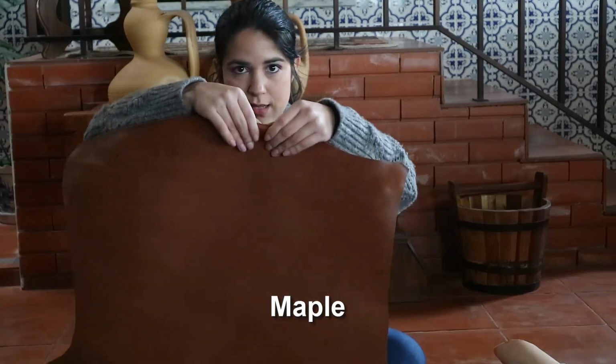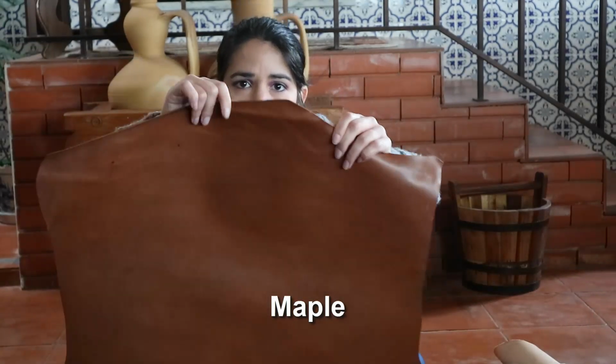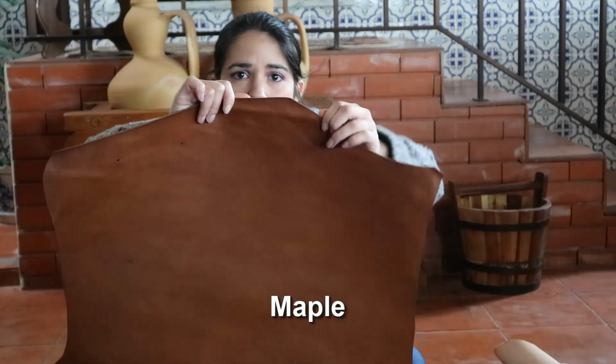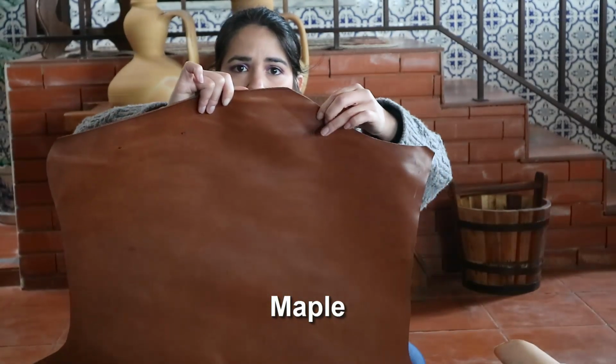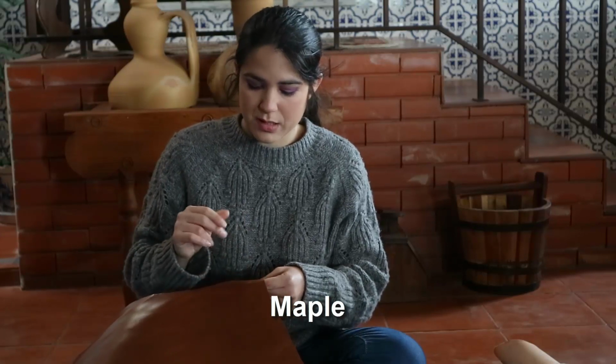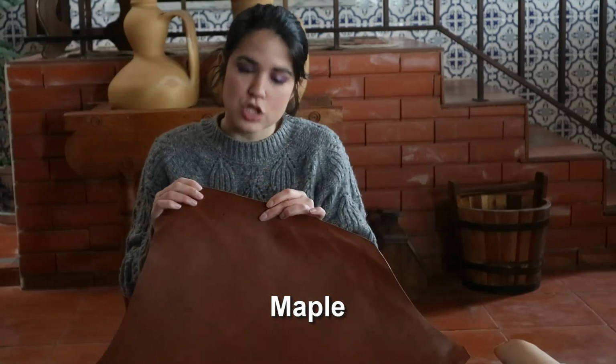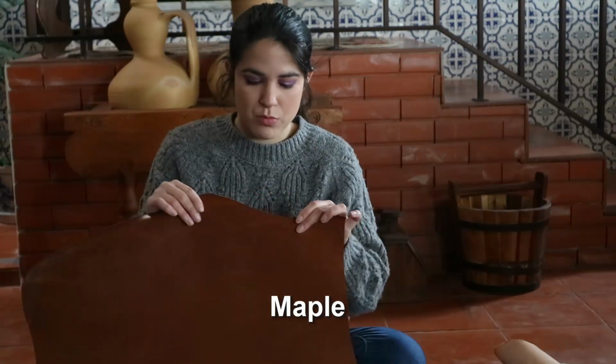It has a pull-up effect, so it is a pull-up leather. Let me see if I can fold it over here. I hope you can see it over here. It is lighter. So, as my normal pull-up leathers, this does scratch very easily and marks very easily. But if it is a very light scratch, you can rub it with your finger and it will just disappear. It has, let me see, 2mm thickness. Yeah, 2mm thickness.